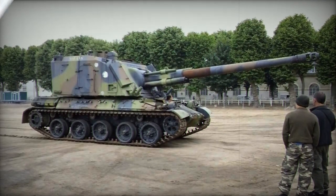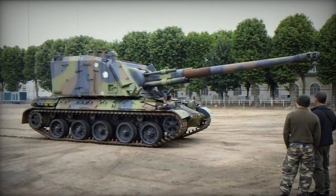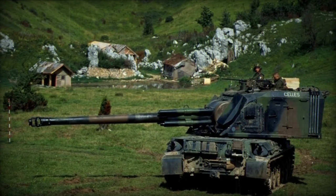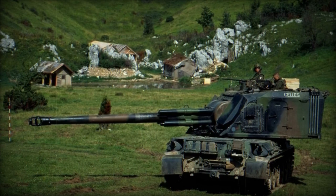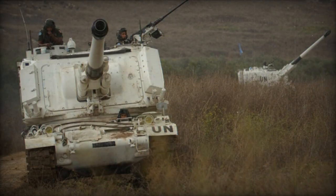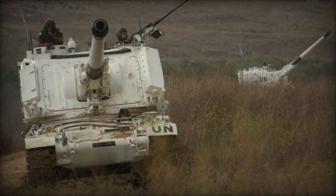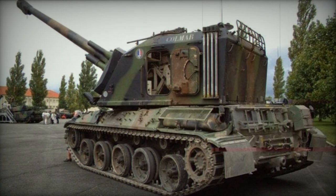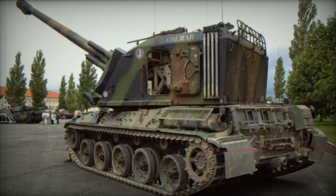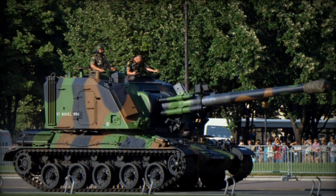This artillery system was developed in the late 1960s, and the initial prototype was constructed in 1972. Production of the AU-F1 GCT began in 1977 and concluded in 1993. Approximately 250 to 273 units of these artillery systems were manufactured for the French Army, with the exact number varying depending on sources. As of 2020, only 32 of these howitzers remained operational.